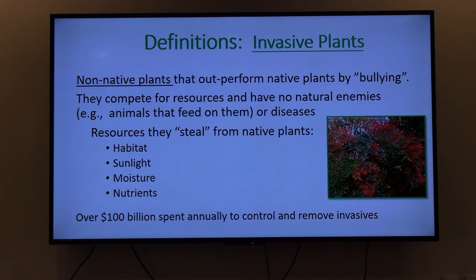So I'm going to talk a little bit about invasive plants because they are one of the enemies of our native plants. And they become invasive because they outperform. They're thugs, they're bullies. They outperform our native plants and take up resources that these plants would have, such as habitat, sunlight, nutrients from the soil, and water.